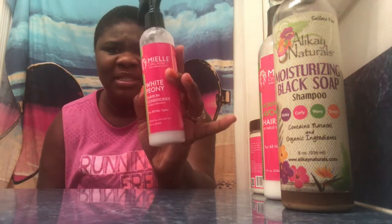I spray leave-in conditioner on my hair every night, because if your hair is dry, it's a problem. I have to have my hair moisturized, because I have 4C low porosity dense hair, so I have to moisturize it daily with a water or liquid something. I find that this works amazing. It's very light, it's very moisturizing, and has a lot of nice oils and ingredients in it.